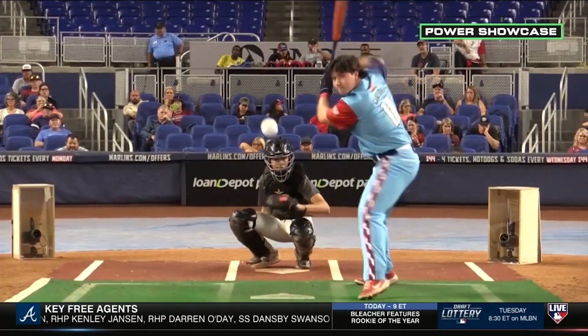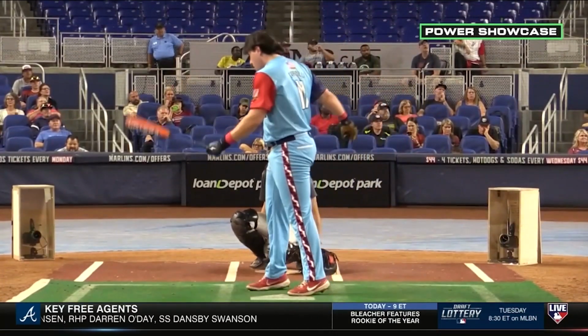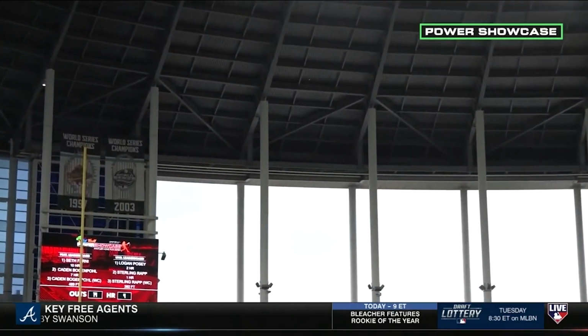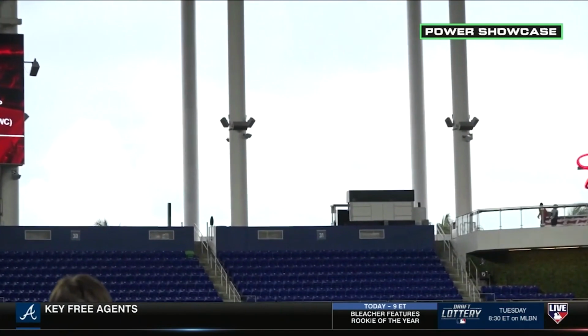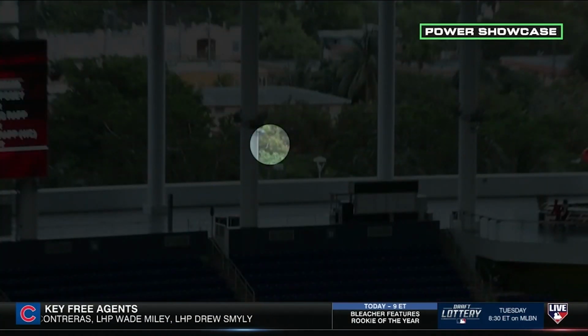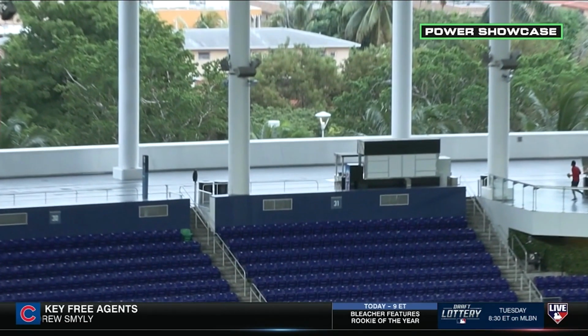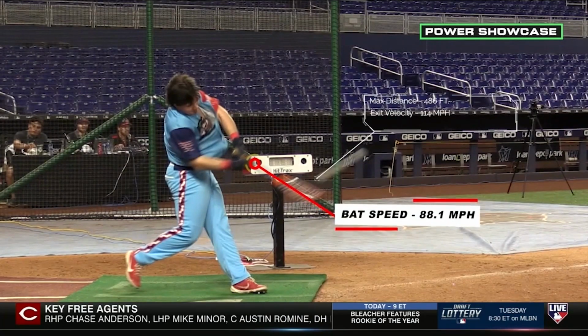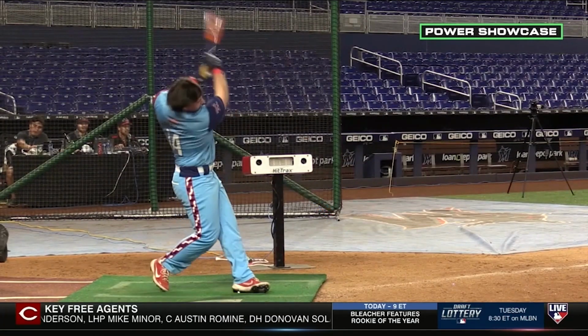And here are some interesting stats. There's a guy named Clayton Campanelli that you're going to see here, where the top reading by a major leaguer was a bat speed of 90 miles an hour. Campanelli was 88.1. Now, he hits this ball completely out of the stadium at 114 miles an hour. An incredible talent. We're taking a look at some of the breakdown here of Clayton's swing.